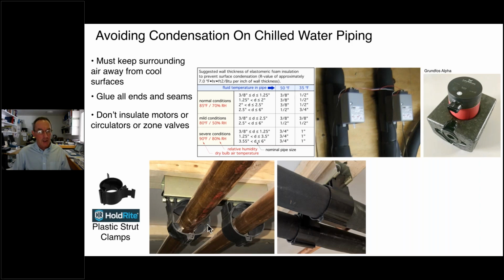And I did want to show you these. We've used these on projects. I really like these. They're a polymer material. They're designed to go into a channel strut. Here's a picture of it. It's made by Holright. What this does is it mechanically supports the pipe on these ribs, but it also allows you to push insulation in from each direction so that the insulation is almost continuous across the support.